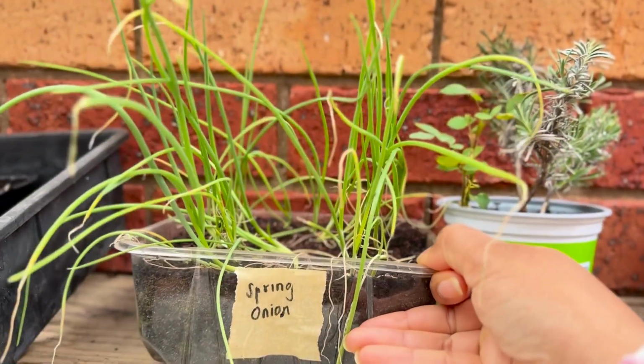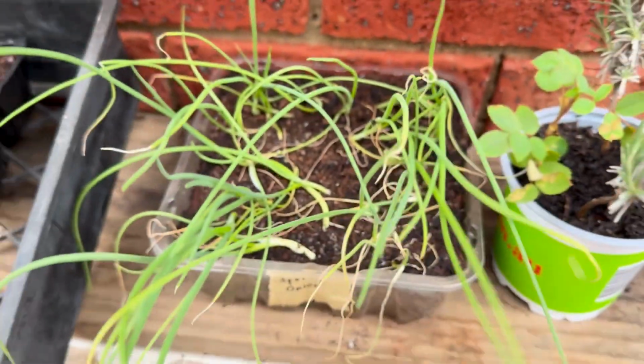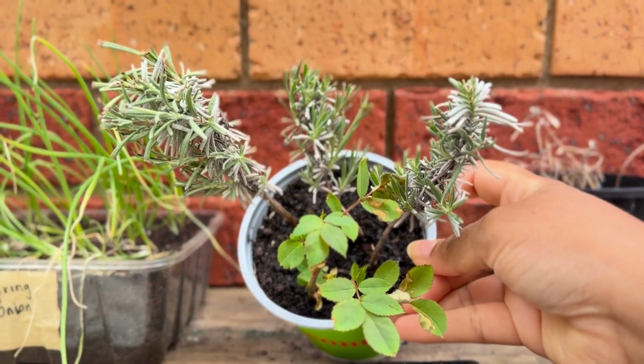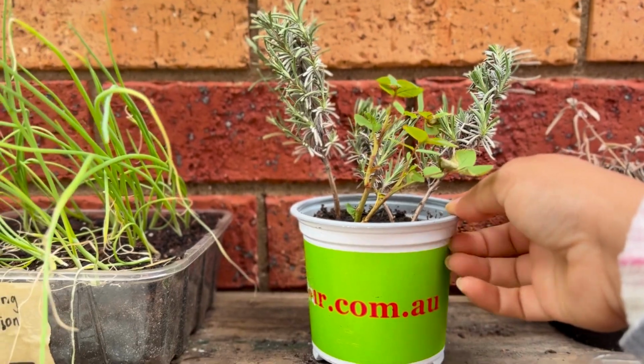I am finding this very interesting. Spring onions, they're growing haphazardly, like everywhere. It's going everywhere. So I don't know if I would be able to separate them and put them in my veggie patch. I might just try and put them in together.